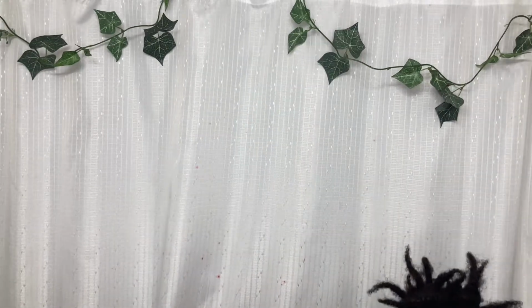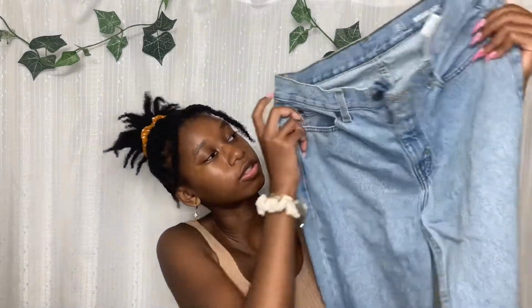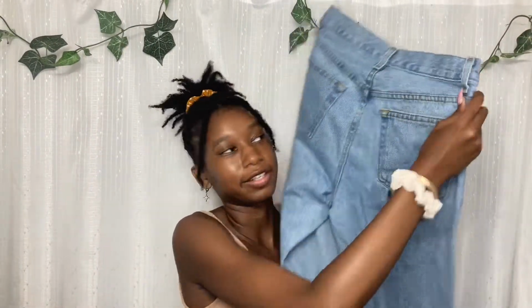So these are the jeans that I plan to wear. I think these are the same jeans from my solo trip to Houston video and also the Tyler the Creator video. It's like every time I record, I just happen to be wearing these jeans. These are my favorite jeans. I got them from my friend Destiny, and I think they are by George, whoever George is.